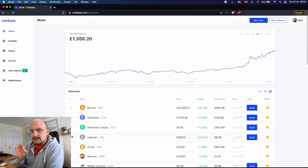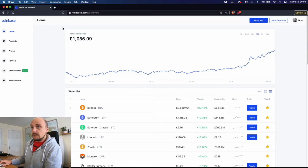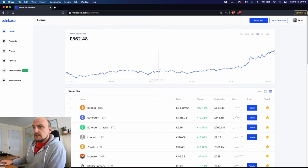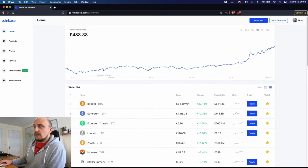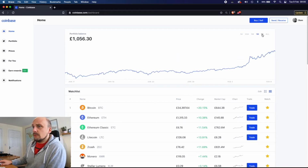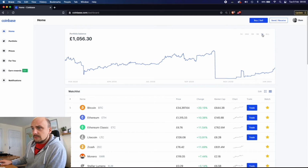Additionally, there are fees every time you buy something on Coinbase just now. So on this website, I'll show you what we've got here. Down the side, we've got your home, which shows you a graph, with timescales up here, of how your finances have changed over the last wee while.